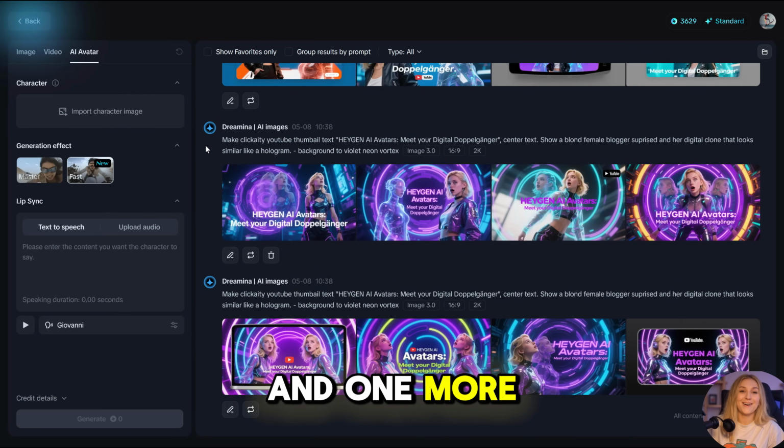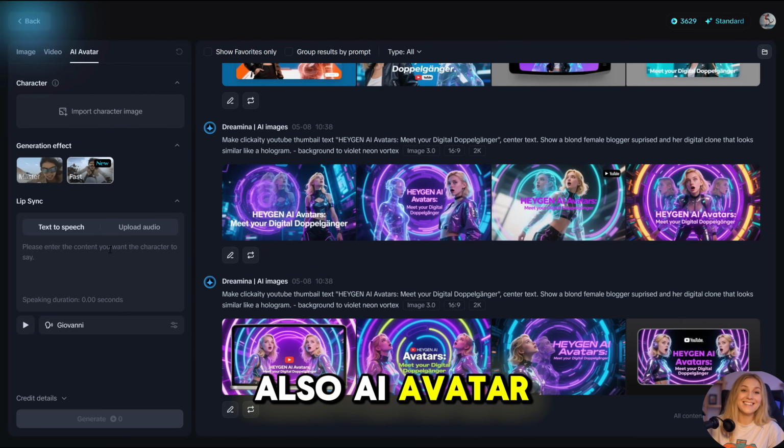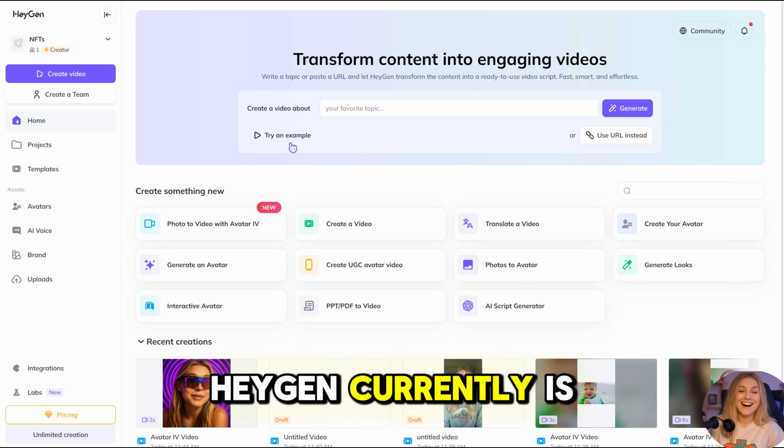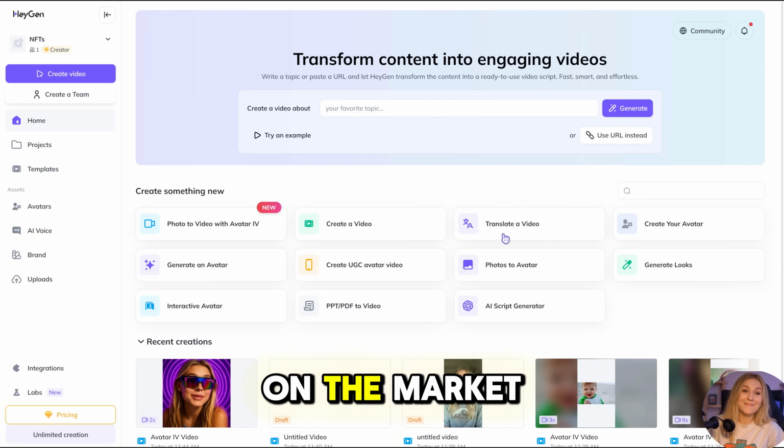And one more very cool service is called Dreamina, and it has also AI avatar, but only 15 seconds limit. So these all services have a lot of limitations compared to HeyGen, which leads me to believe that HeyGen currently is number one AI avatar animation platform on the market.